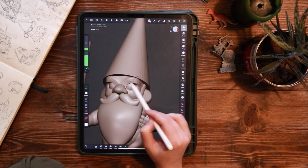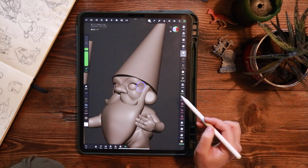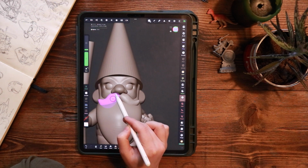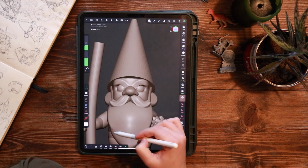So once I have a pose, I like to start adding detail. For miniatures, I think it's super important to remember how small it's actually going to be. So that's why I try using hard edges and exaggerating features.